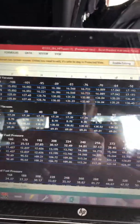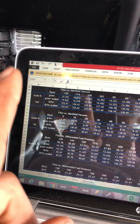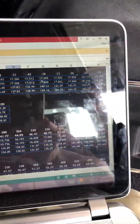So just let that be to you. Even though you pay a lot of money, if your tuner is not taking the time and your shop is not taking the time to do it right, we'll find you somebody else that will, because your money is worth something. Hope this little education helps you out, folks.